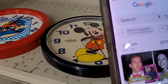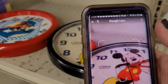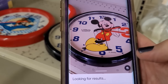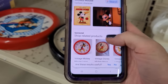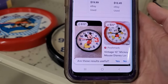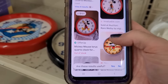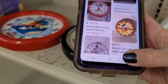There's probably going to be a lot of Mickey Mouse clocks on eBay, so we are going to do a Google Lens search. We'll take a picture of the clock within Google Lens, and Google will search its database for any matches here. Let's see. Oh, there's one. Only $15 on eBay. I think based on that, we will pass.